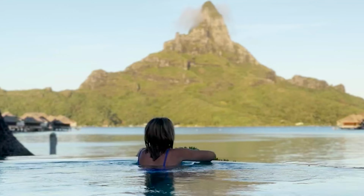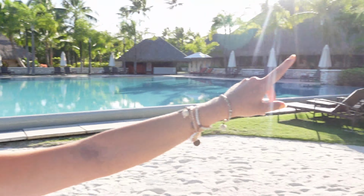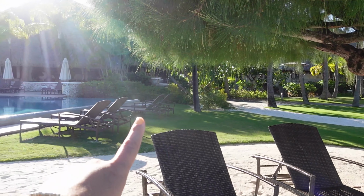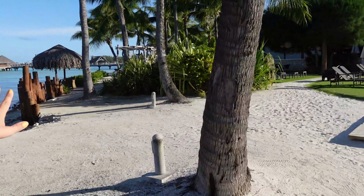Now we're near the main pool. It's the infinity pool if you're looking from the other way. But you can also see the different restaurants. We have the really fancy restaurant over there, the more formal restaurant over there, and then the casual restaurant on the beach over here.